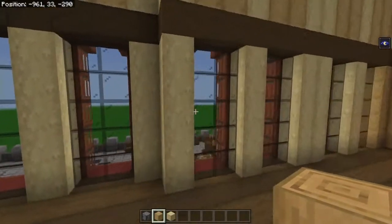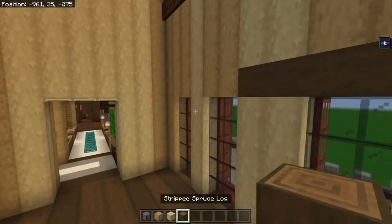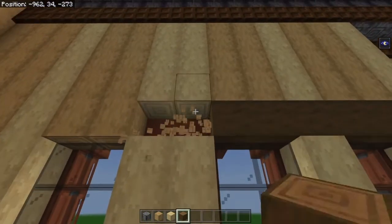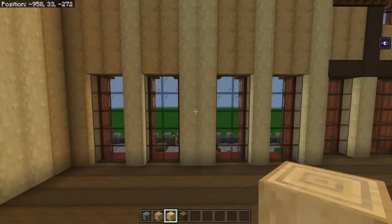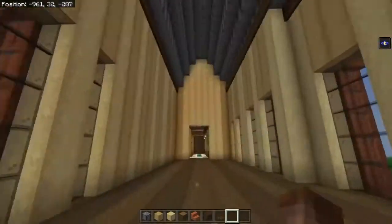Alright, so I finished all of the windows and I extended this wooden beam, but I think it would actually look a little bit better if I just didn't do the wooden beam at all. Yeah, I think that looks a little bit better. Yeah, I like that a little bit more.